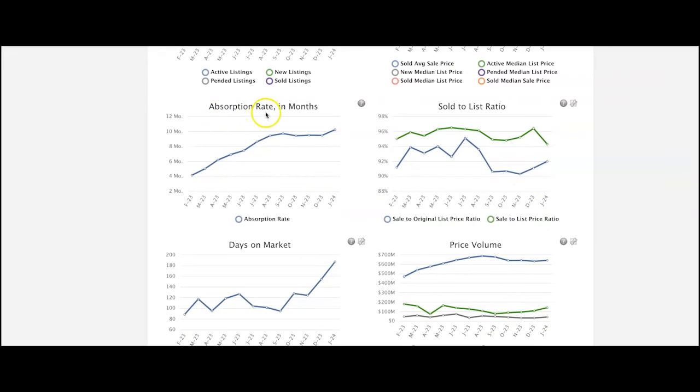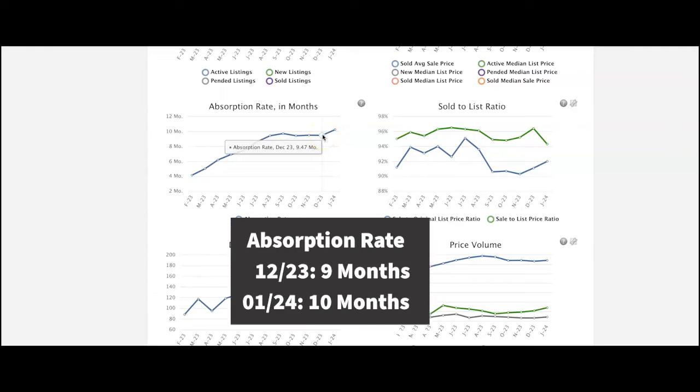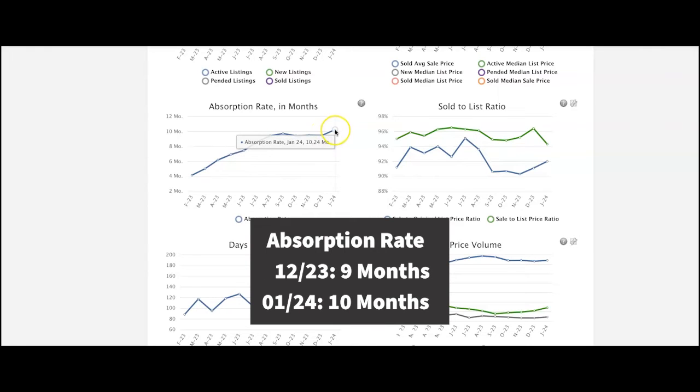Experts define the absorption rate as how long it would take to sell the current inventory. Back in December, our absorption rate was over 9 months. And in January, it went to 10 months. So that signals that it takes a lot longer for your homes to sell in this current market.